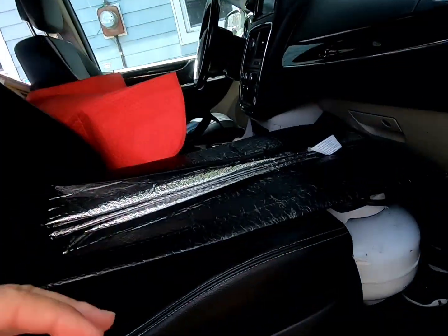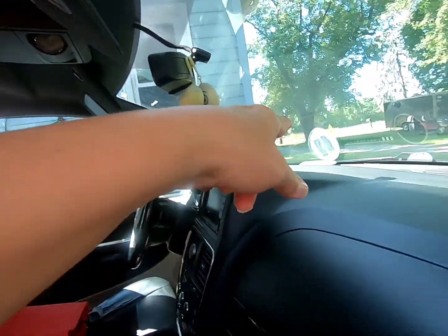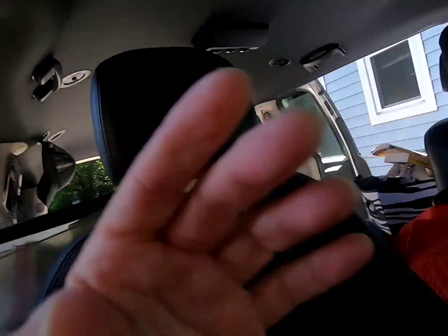But here's my propane tank. There's my propane tank. So yeah, those are some of the must-haves. And you have to have a Lucy light that's solar chargeable, so you can have light at night. At least have one light. Yeah, alright. Let me go and fix this up so I can get on the road.